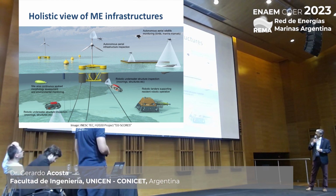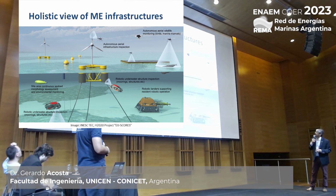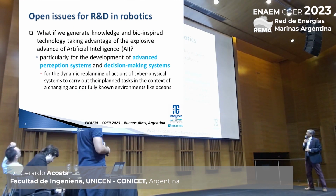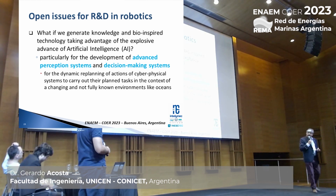And as you can see, we will need data and perspectives of the normal runtime of this infrastructure from different points of view, and robotics can facilitate this situation. And which are the open issues that we can identify for now in this area of robotics?